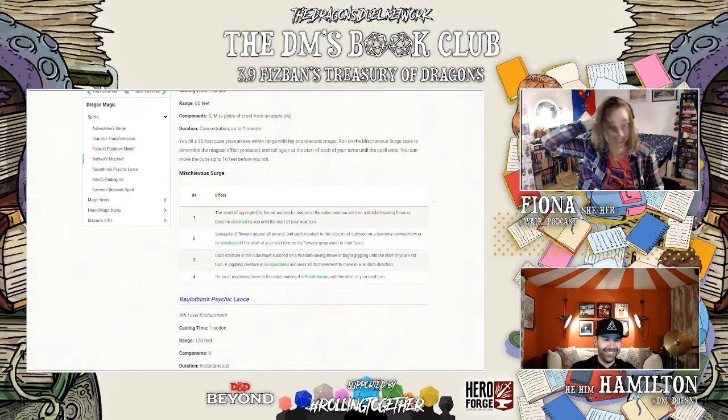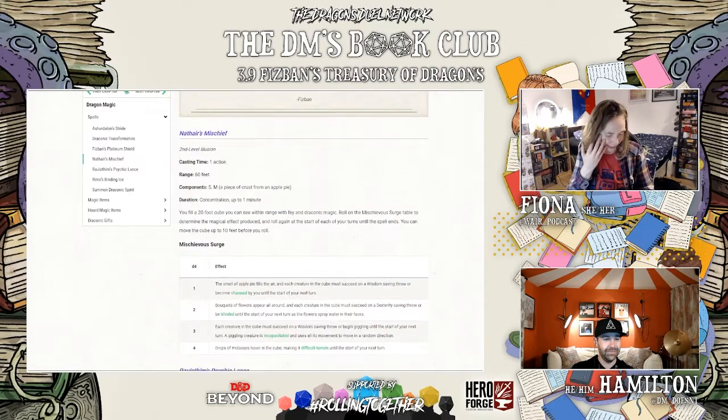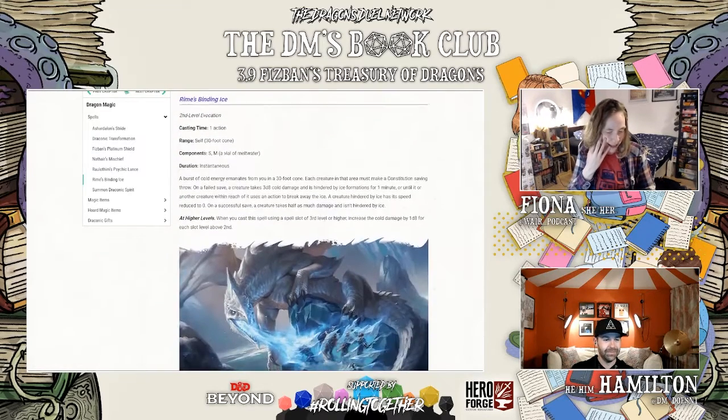Yeah, this is exactly the same from Unearthed Arcana. So again, brilliant, but also again because it's that sort of debuffy type thing. As a level 2 as well, that's quite a nice one to get. And I love that. That's again mischief tables.